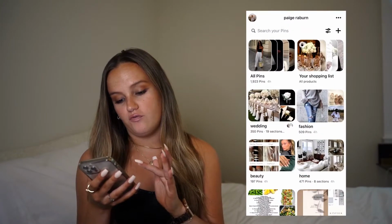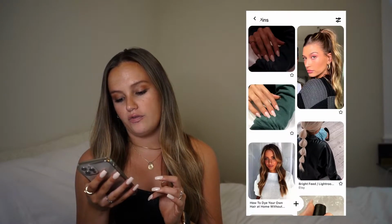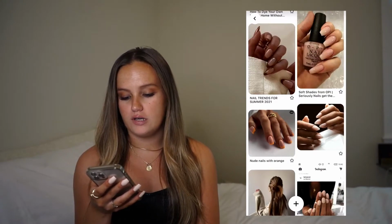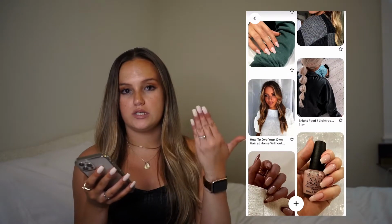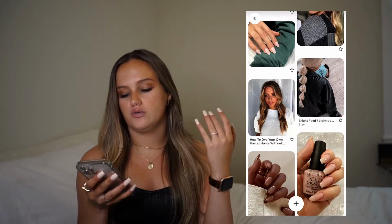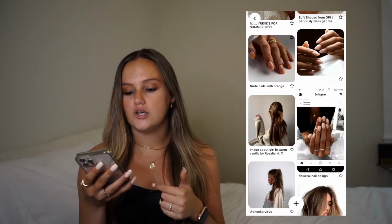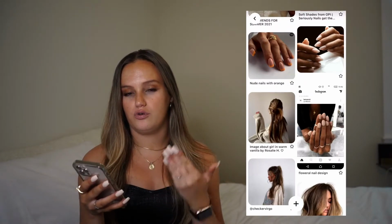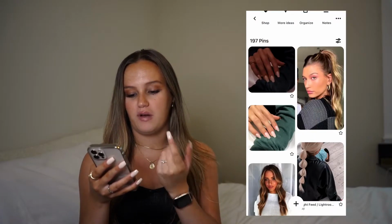So that's obviously why I have this section to pull inspiration from. Beauty has all things hair, makeup, nails. I basically save here. I've been pinning a lot of nail stuff lately because I just recently started going to get my nails done. I was never one to really do that, but I've been doing it a little bit here and there lately. So I like to have different ideas, even though every time I've gone so far, I just get a neutral color nail, as you can see from half of these.